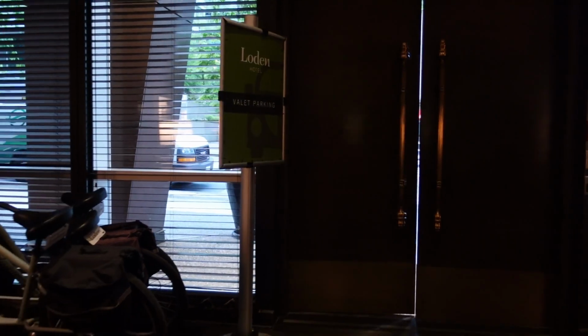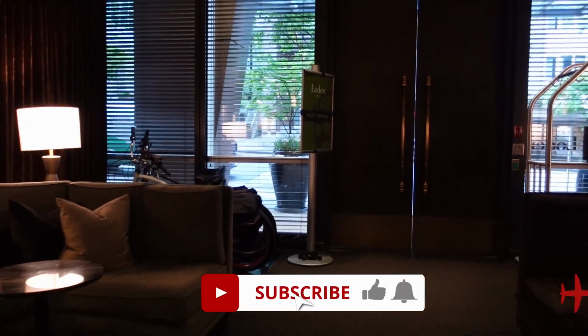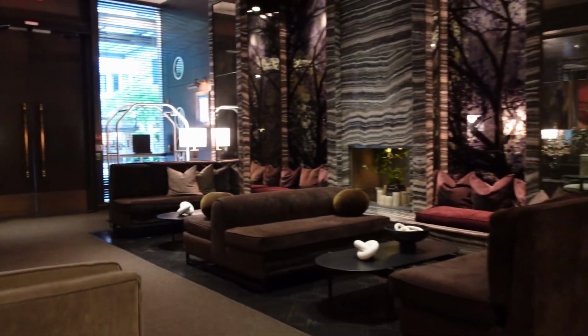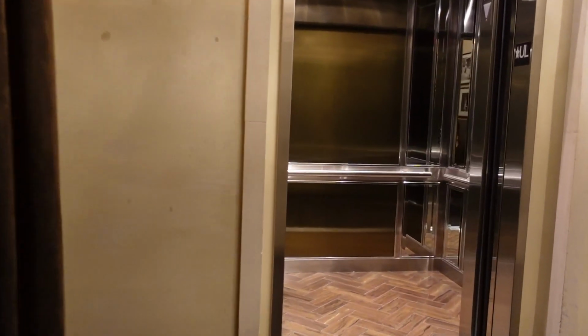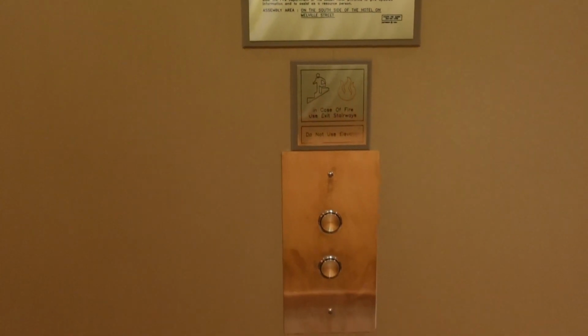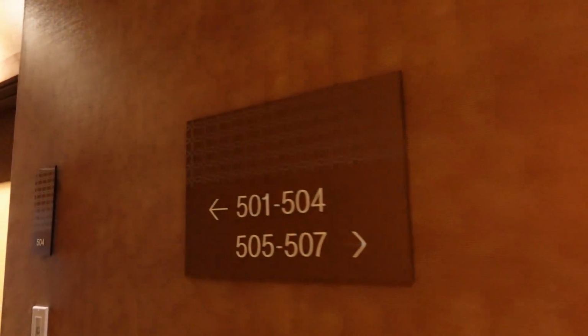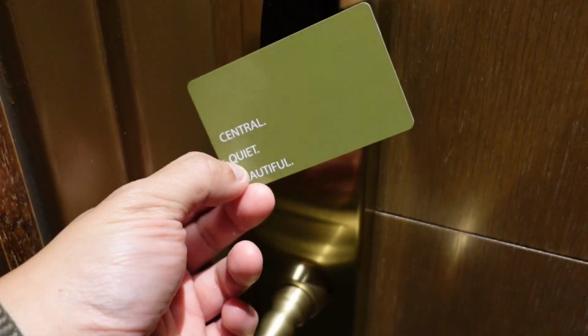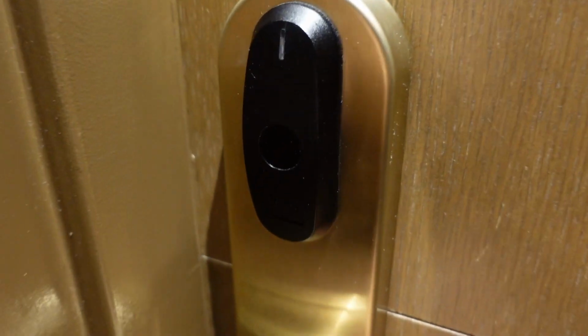Here in this mini room tour, we're sharing our experience staying at the Loden Hotel. The Loden Hotel is located on Melville Street in Vancouver, British Columbia in Canada. Melville Street, if you're not familiar with it, is actually in downtown Vancouver. It's quite close to Stanley Park and is about 3 blocks away from the seaplane terminal area, and also really close by the Vancouver Convention Center as well.